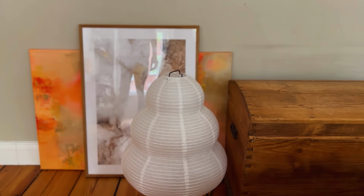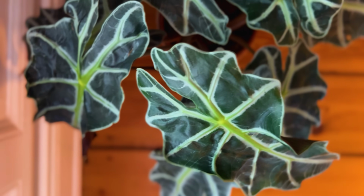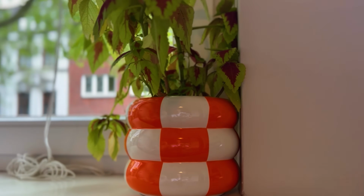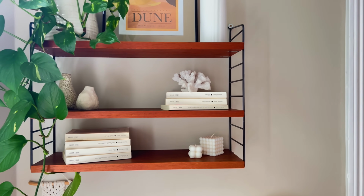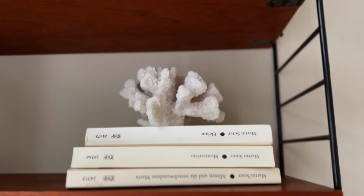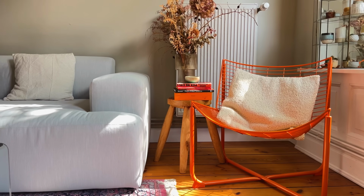In every direction we look, we have a little thoughtfully curated composition, and it almost feels like you're walking through a museum. This wall over here is a perfect example of how textures do their magic. There's white books, there's wax from the candles, there's corals, there's vases, there's glass, and you just have all of these different materials in the same color that just create this very rich and in-depth design language.